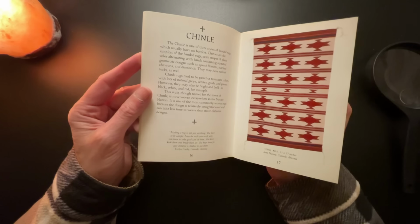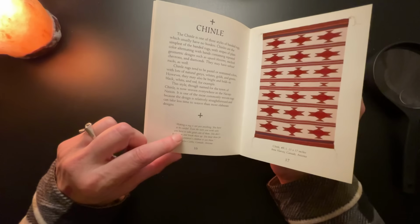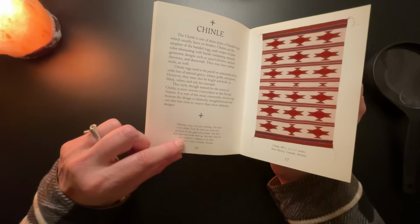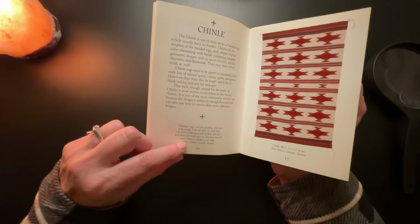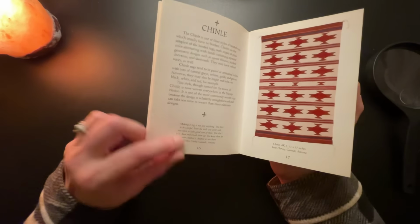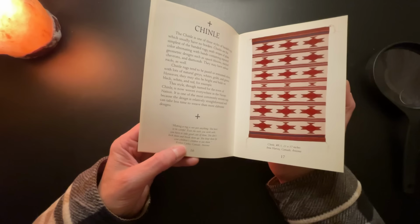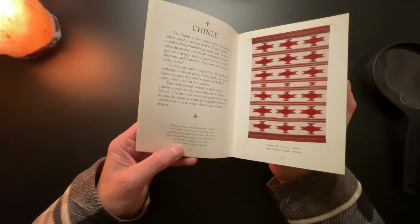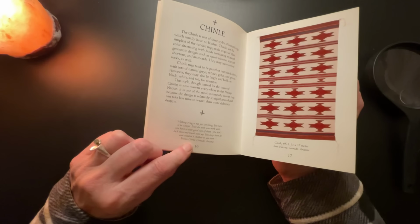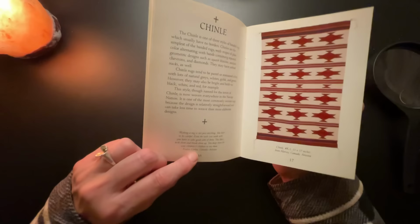"Making a rug is not just anything. You have to be careful. Even the tools you work with, you have to take good care of them. You don't kick them and break them up. You keep them for your children's children to use them," says Evelyn Curley, Ganado, Arizona. I think I know this name, Evelyn Curley. Huh, I have to ask my uncle about that. That sounds familiar to me.